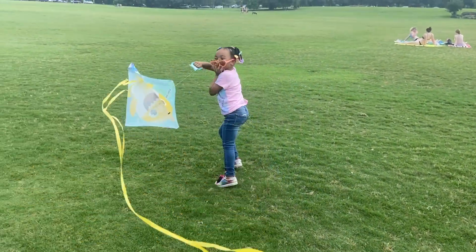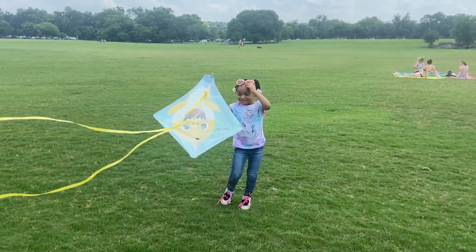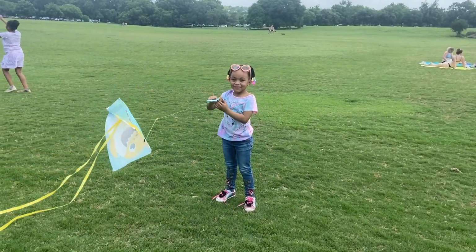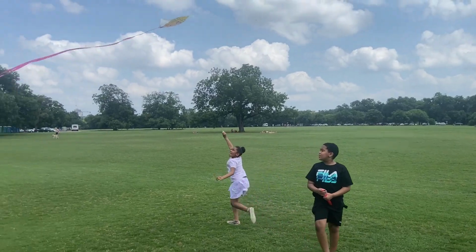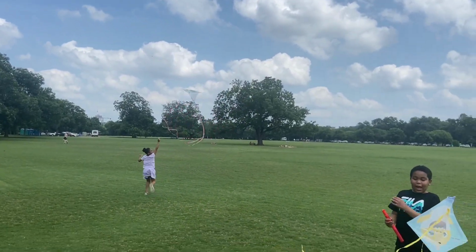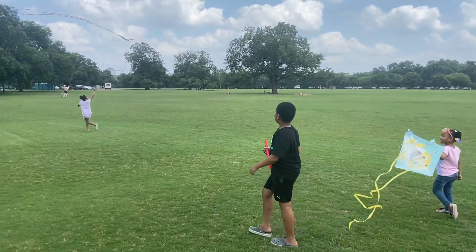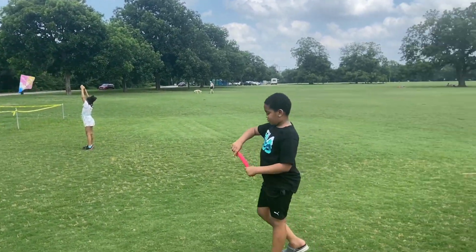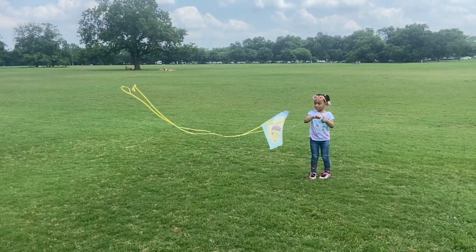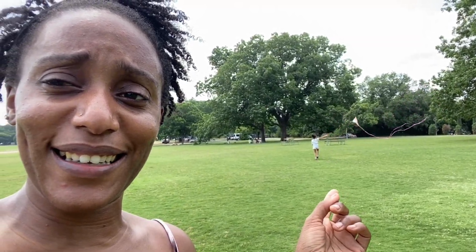Wow, you got the combo. You got glasses and, oh wow! Whoa, look at that! It's gone. Look, look at it! Yay! Okay, so the kids are flying kites. I think they're finally getting it together, kinda.